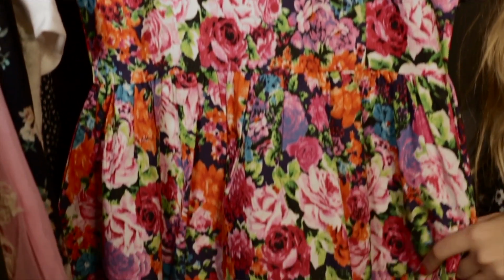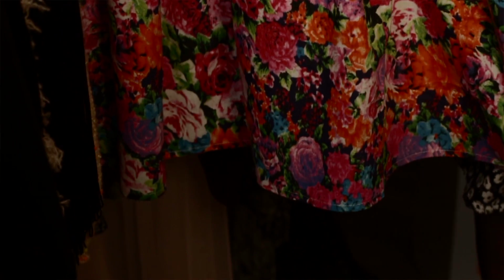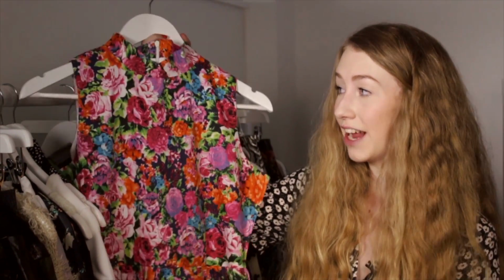I love skater dresses. They give you a really lovely silhouette whether you've got curves or not, and I think this is a great going out dress.